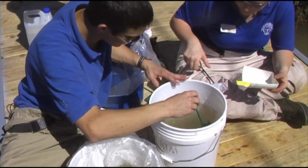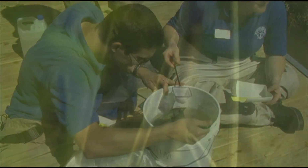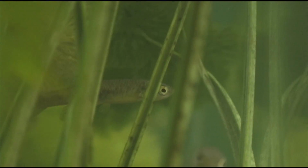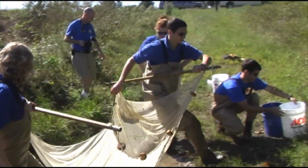So it's kind of a neat project. We get to work with a lot of different agencies and private landowners. We get to raise Barrens topminnows in the lab. You can see them at the Tennessee Aquarium now. And we also get to go out into the wild, which is my favorite part, and see how they're doing there and know that we're making a difference in their home habitat.